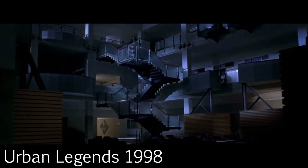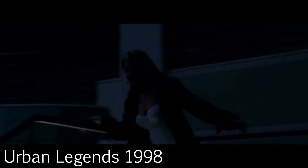Prom Night, I would say that the killer was a little bit faster than the one in Urban Legends. I think the one in Urban Legends is scarier just by the costume.